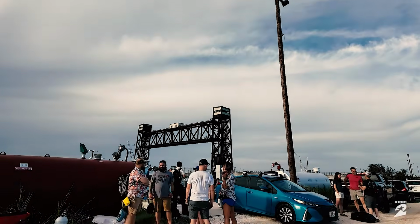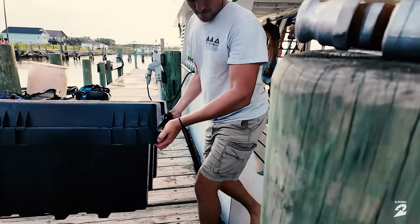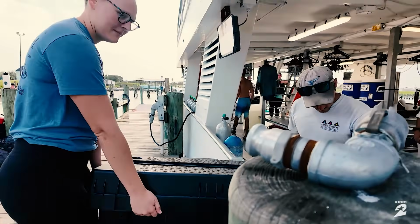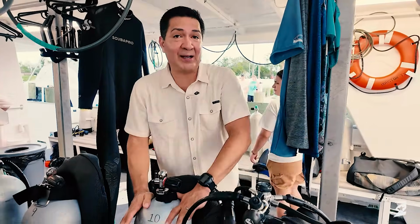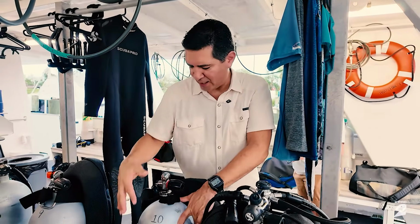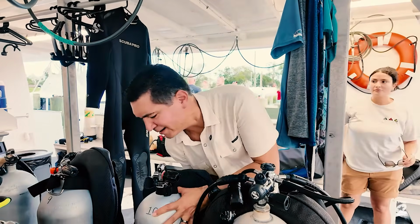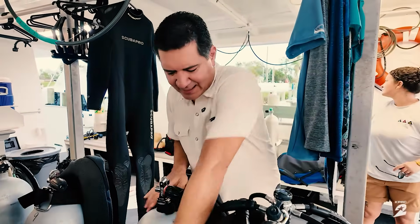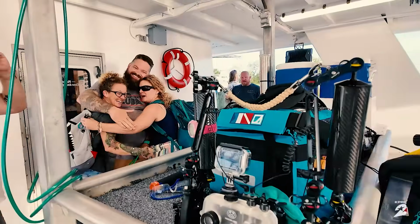We arrived at the dock in Freeport, where the team for our trip was gathered and the gear was being loaded onto the boat. Oxygen tanks were carefully locked into place. "We're getting ready for the dive in the morning, so we hook our BC up to our tank, and then we just put it in for the night, and so now we're all set." Wetsuits were soaked to remove any contaminants that could harm the reef.